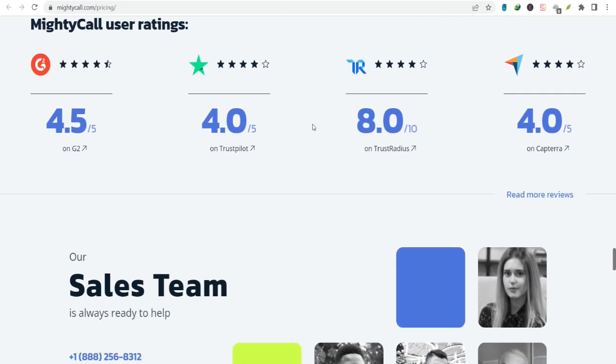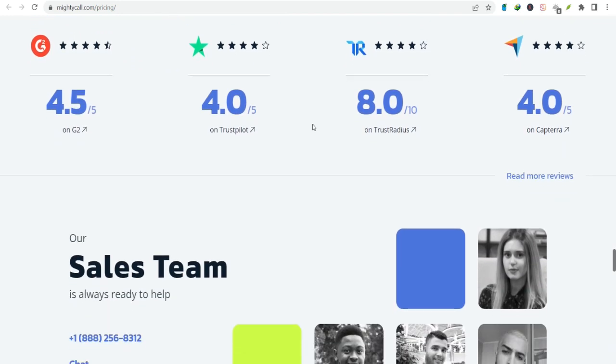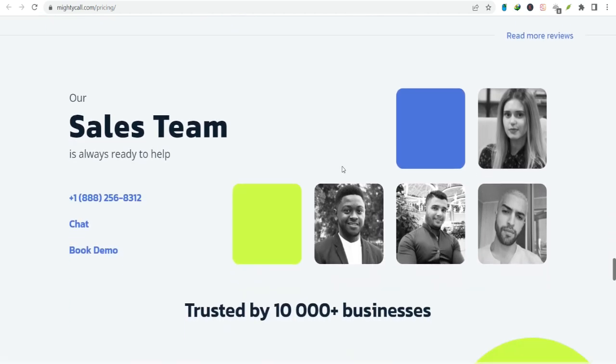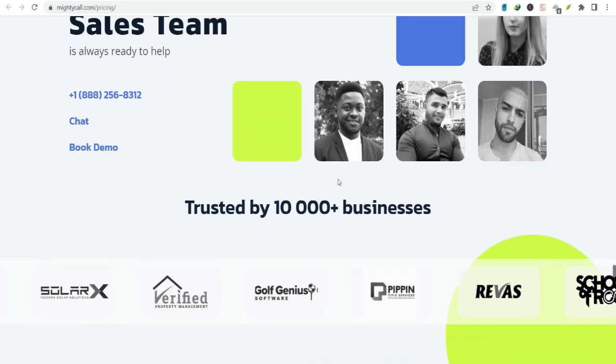So, how do you get started with MightyCall? It's easy. Sign up for a plan, choose your phone numbers, and start making and receiving calls. The platform is user-friendly, so you'll be up and running in no time.